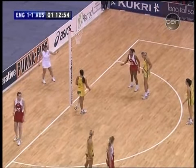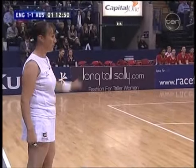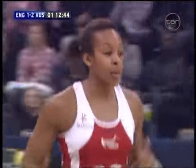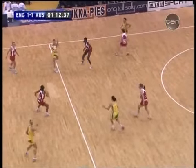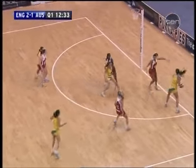And Getz is penalised by Bobby Brown. There she is. Continues her great form. Yes, good closing off there. Stopping Brown, getting out for the centre pass by Clark and Bayman.